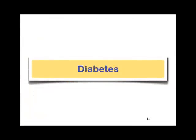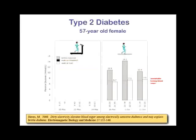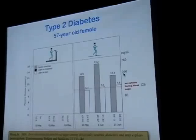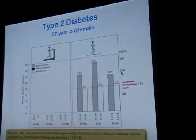What about diabetes? Well, I started to work with people who are diabetic. And this is a woman that we worked with in New York. She's 57 years old. She's a type 2 diabetic. And she controls her blood sugar through exercise. And this is her blood sugar on 3 consecutive days in gray. We use a different unit in Canada, but I have the units here for those of you who recognize the levels of blood sugar in diabetics.